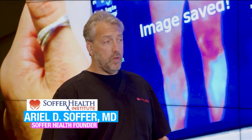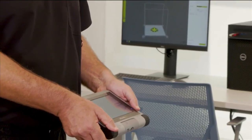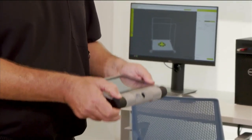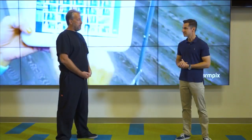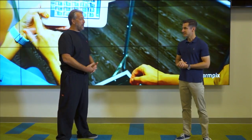And this video wall behind us is teasing something you're going to show us a little bit later today that is a part of a collaborative effort here at this space. Is that correct? Absolutely. So this is our ThermPix device, the first point-of-care thermography or heat-seeking tool that will give us a lot of information about medicine as soon as it passes through the FDA, which is weeks, not months away. So it's very exciting.